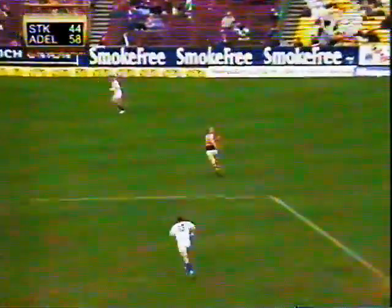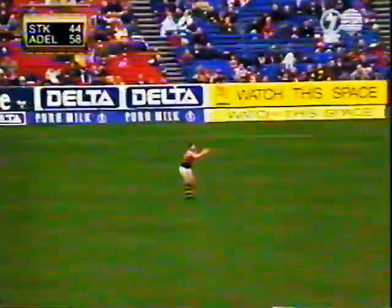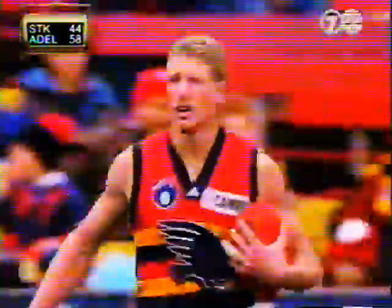Rashudo. Oh, that's a great kick by Mark Rashudo. And Johnson's getting on the end of some beautiful kicks out of defence. And another long one. It's a half forward. Bickley, the skipper, goes a half-distance pass. Well, this fella's kicked a couple. Might get another one here.